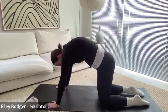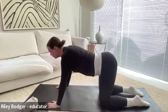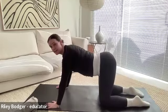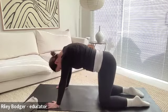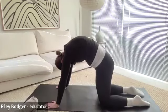Press the tailbone back behind you, drop the belly. Dig into the heels of your hands and pull your chest forward, look forward. Feel the opening through the front of the chest. From here, tuck the chin. Round the upper back. Scoop the belly, tuck the tailbone. One more, nice and slow.